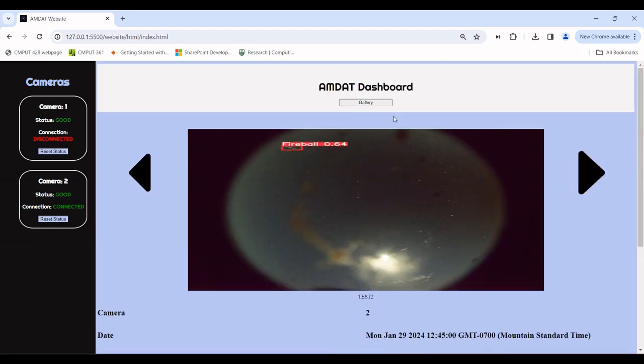So that's a great overview of our dashboard. That's kind of what happens on the user interface part of it. I hope you guys enjoyed our project. Thank you for taking the time to look at everything, and have a great rest of your day. Thank you very much.